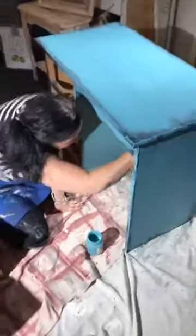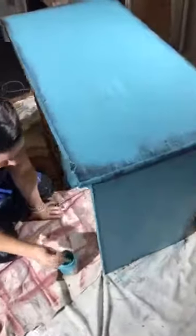Melody asks, are these quart jars and how do you handle shipping in the winter? They're pint jars, and to be honest with you, the post office is supposed to protect all packages from freezing. We are in the Laurel Highlands of Pennsylvania, and it gets into the minus digits for a long time, and we've never had an issue.